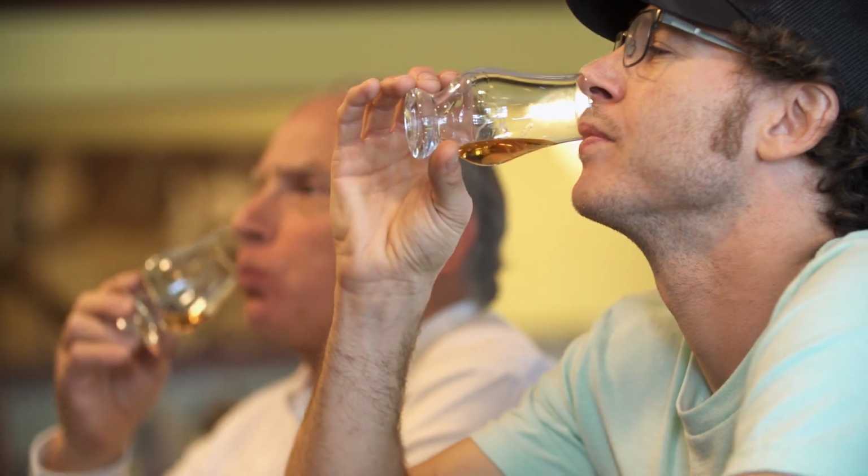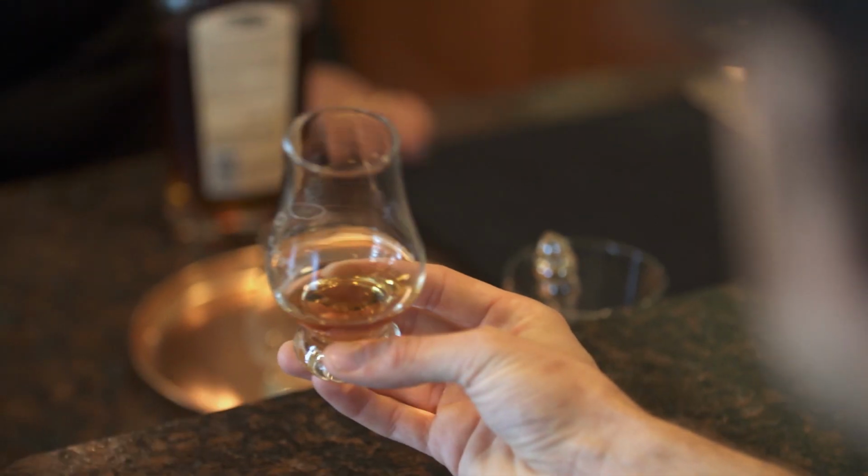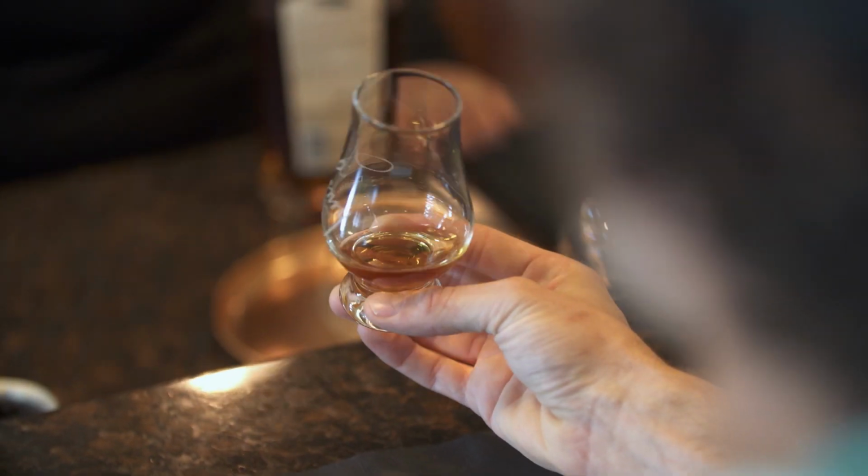So after you do that, take your little sip, move it around through your mouth. Some people chew. That's really just to get more oxygen into your mouth and make sure that you're really tasting the bourbon. That's pretty fantastic. Thank you. You gotta be proud of that. That's really interesting. I never approached bourbon the same way as red wine.